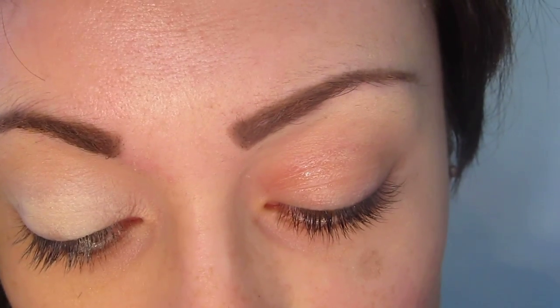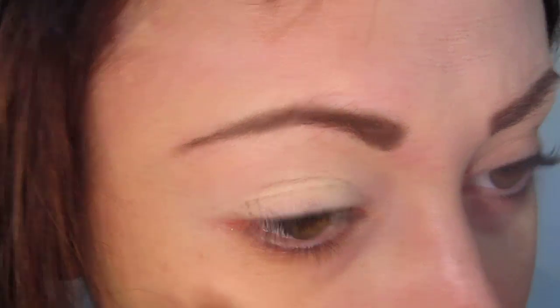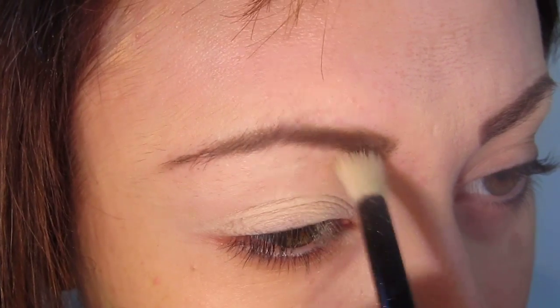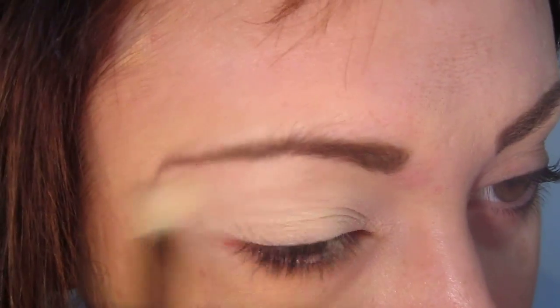And if you have extremely dry lids and you need cream throughout the entire look, you can skip putting this all over the lid to the brow bone. You could probably go with just putting this on the brow bone for now.